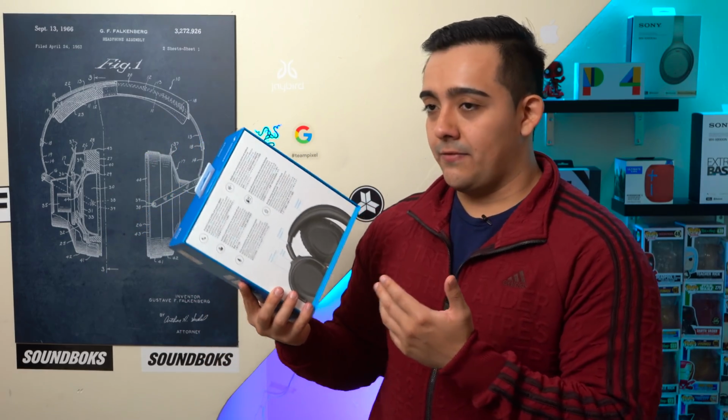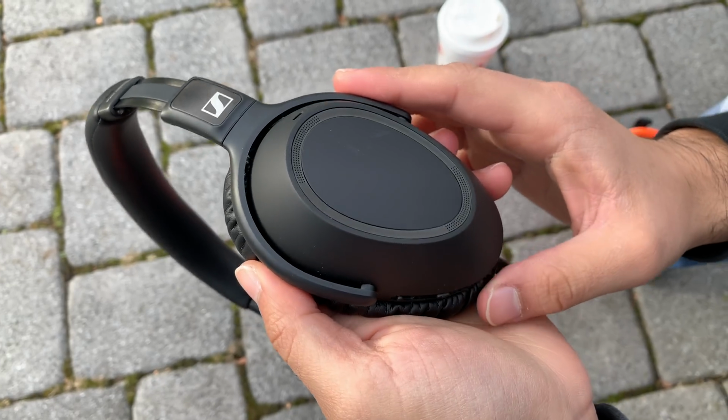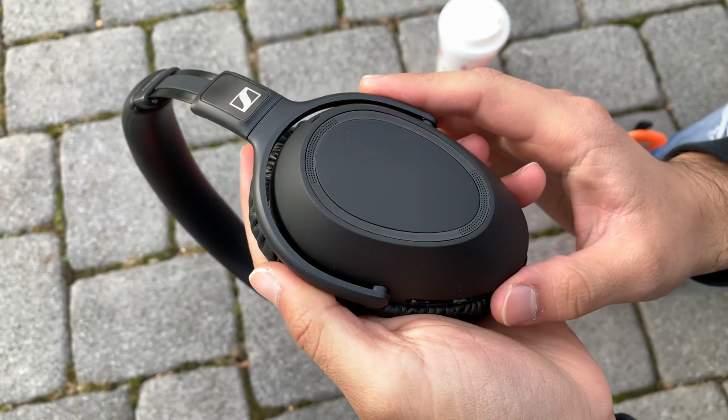Now technically they're not wrong, but if you use these headphones wirelessly, which is what the majority of people are going to be doing, these headphones have a battery life of 20 hours. Now, a 20-hour battery life on these headphones is okay, and they should last you about a week in between charges. But personally, I would have liked to see at least a 25-hour battery life on these headphones, because a 20-hour battery life these days is a little below average.